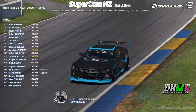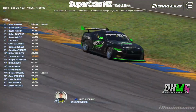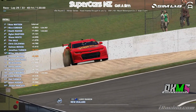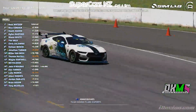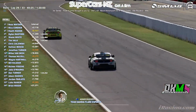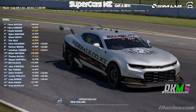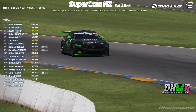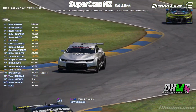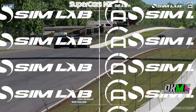Shout out if I'm not pronouncing your names right. Jayco Rourke, Misfits Racing, Festive Foods, Entry, Supercars NZ, good to see. Oh, Luke getting a bit off track there. Adam Hughes, Team Game of Flair. Jordan got the Team West logos on there. Luke Rankin, Brian Rigger, Misfits 24th. Most of these guys still going. Well done, guys. Tony Nicholas, 25th spot. I do have a Thomas McCall crashed here.